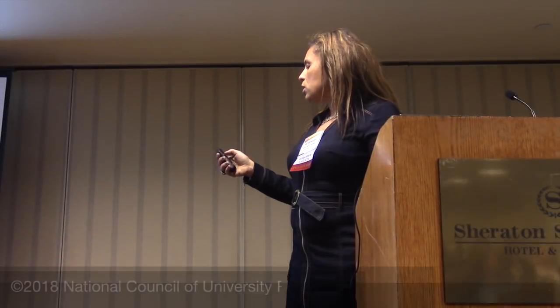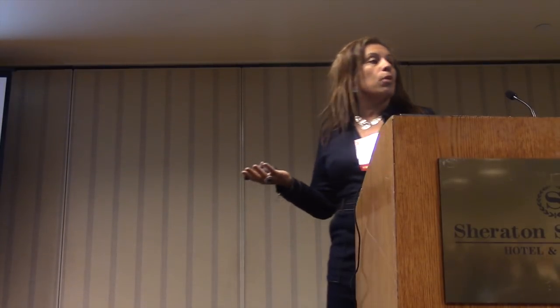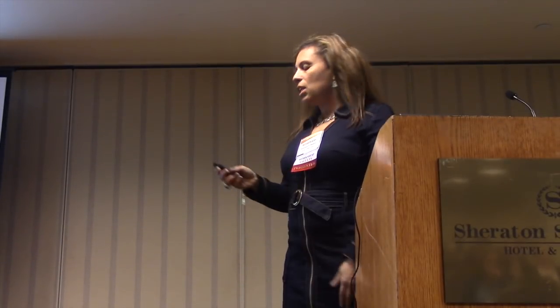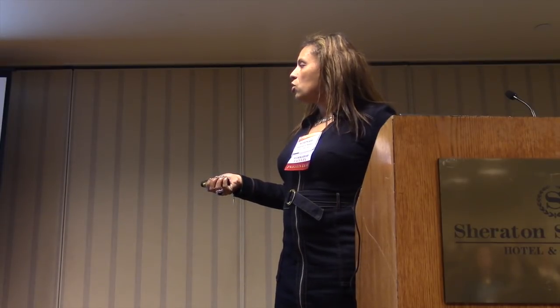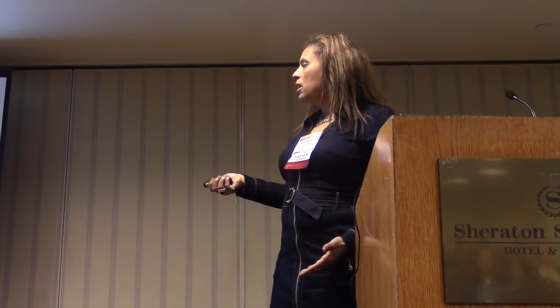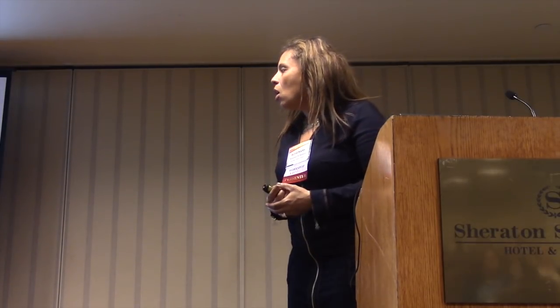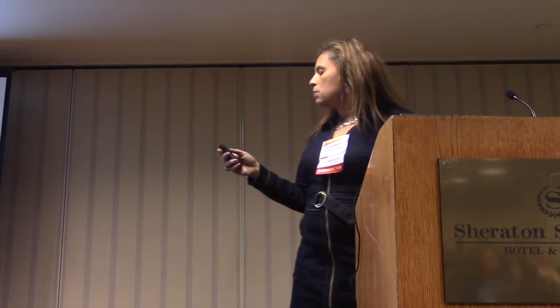So with an award closeout, it starts off with a researcher doing his proposal. He gets awarded, which we're all very excited about. Now it's time to go ahead and start the closeout process. With the closeout process, the researcher prepares their progress report, and the institution ensures that all invoices, all deliverables, everything has been met.